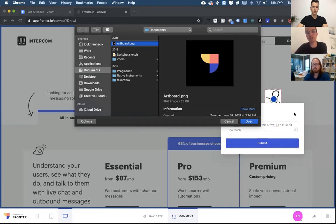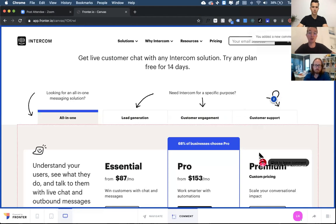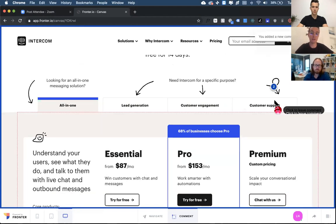So this attachment feature to the comments comes very, very handy when developing a new website and you want to replace a logo or an image or a font or whatsoever. So you simply click on the attachment icon and then select the file you want to attach. And all you have to do is submit, and then the comment is going to be attached with the file as well.